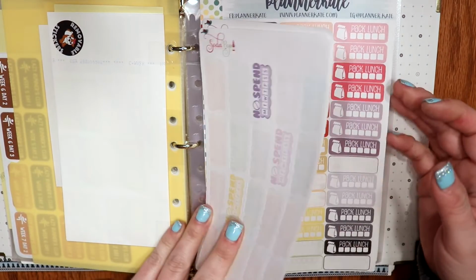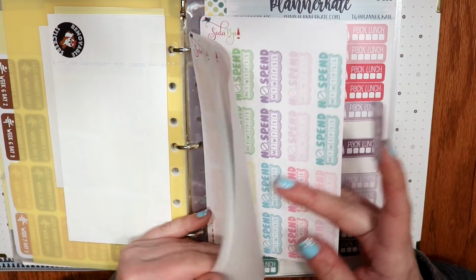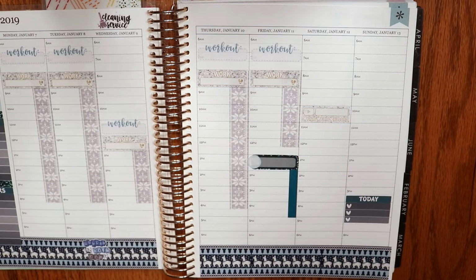Okay, I do want to get a packed lunch one because I now take lunch from home 5 days a week. And then I think I'm going to go ahead with this purple for my little side of habit trackers.